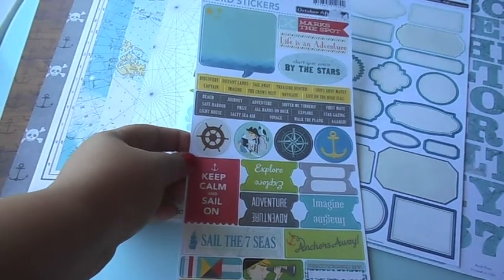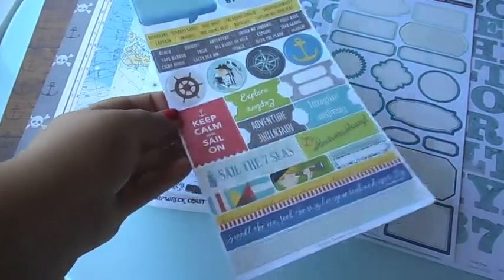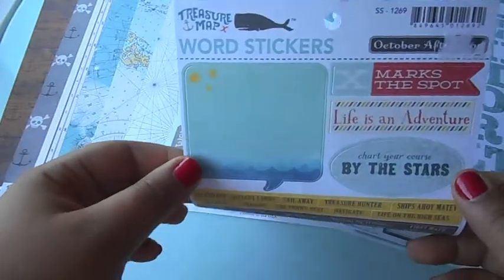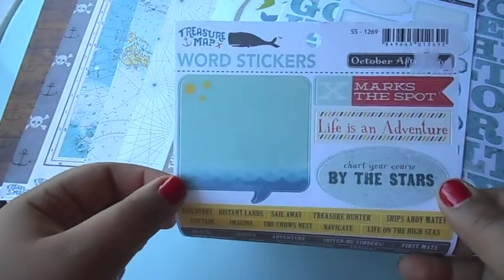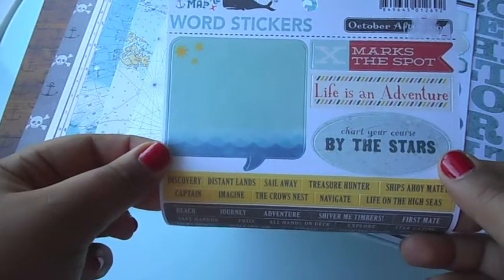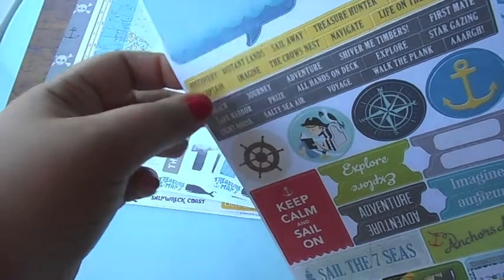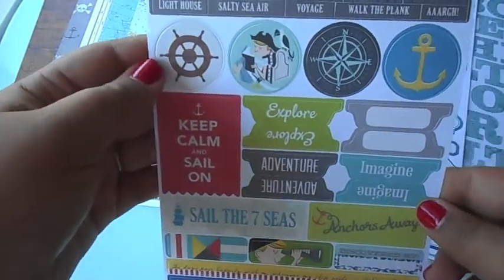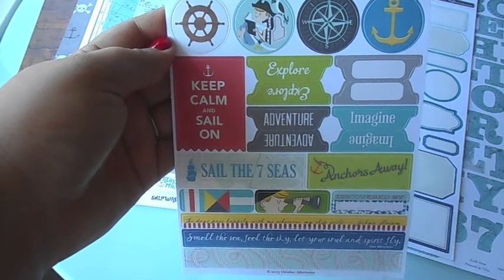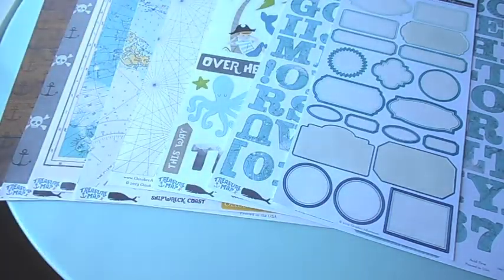Next up, I have a 6x12 sticker sheet, and I'm not going to be able to fit this entire sticker sheet in the frame. I apologize about that. But at the top here, you just have this giant speech bubble, which would be great for putting a title in. X marks the spot, chart your course by the stars. Then in the middle, you have a bunch of words, which can be used to create sentences. And then at the bottom, you just have a variety of different stickers. We've got some tags and labels, some border strips and things like that.